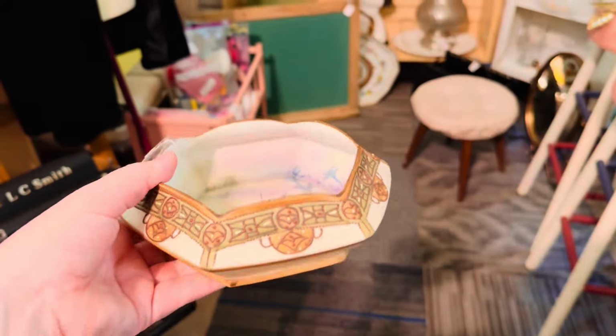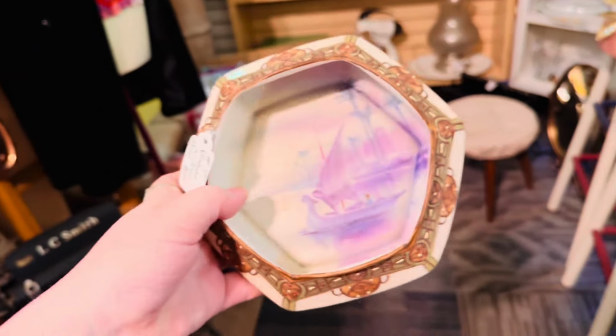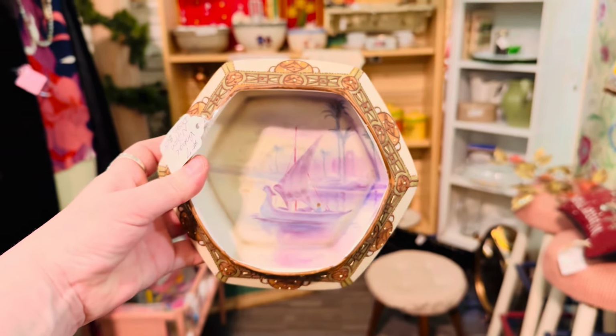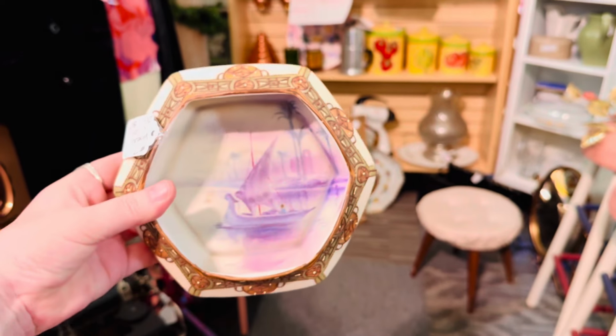Oh my gosh, this is just gorgeous. It's like Nippon-ish art deco for $15. But look at the inside. That is just gorgeous. It would be 20% off. Wow, that is so pretty and unique.